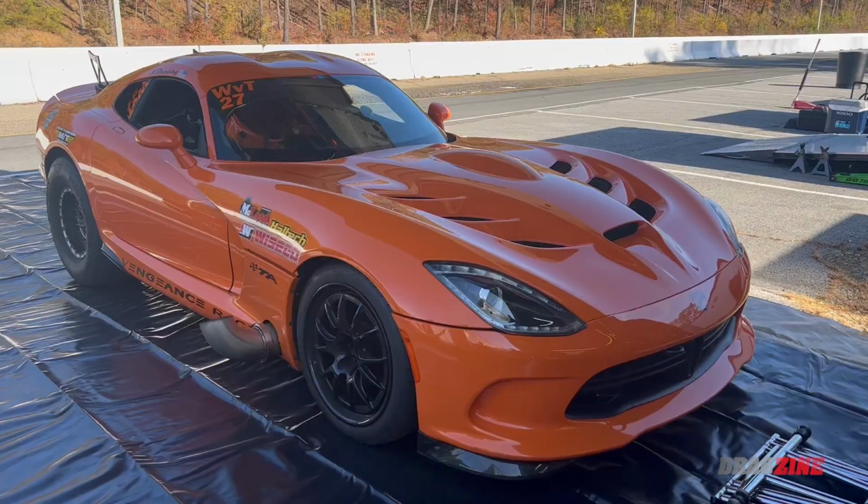I'm a sucker for a Viper, so I'm rolling through the pits, and I see Ned Dunphy here with this rad ride. Can't miss it because it is screaming bright orange. Ned, tell us about the car, man. Yeah, this is a 2014 Viper TA, which is one of the rare cars that they made back in '14. Only 33 of these in orange. So we decided to make this one extra special and build it out into a badass drag car.